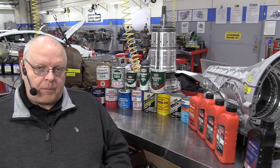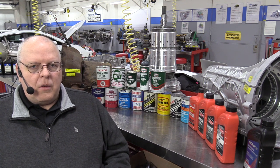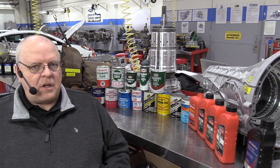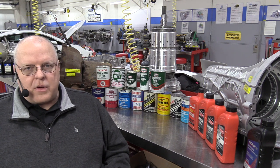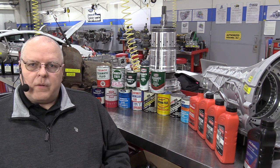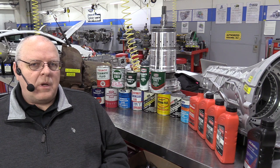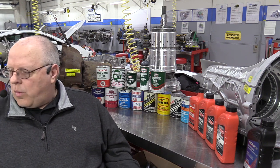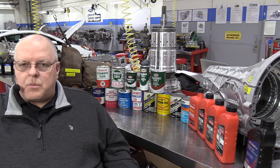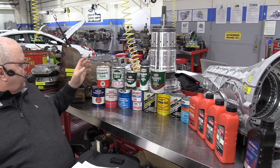Now, Ford had not developed their own automatic transmission fluid. So everybody, up until about 1959, 1960, everyone with an automatic transmission was using General Motors automatic transmission fluids. Go back and look at episode 2 if you want to learn more about General Motors automatic transmission fluids. But the fluid that's called for in the Fordomatic transmission is the General Motors Type A fluid.